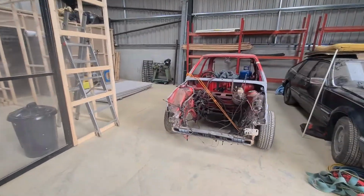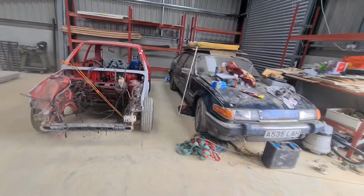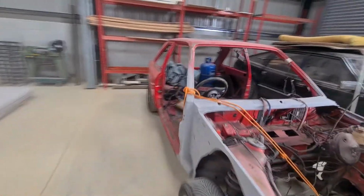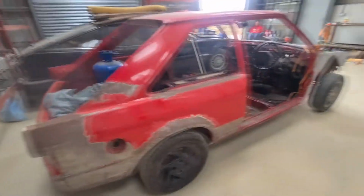As you can see, I'm going to have a reasonable amount of working space to get around that. I mean, you can obviously see the size of that monstrosity compared to that, and that's an average size car. Well, I suppose it's quite a small car compared to today's standards, but no, I can get all the way around it and get this out of here double quick.